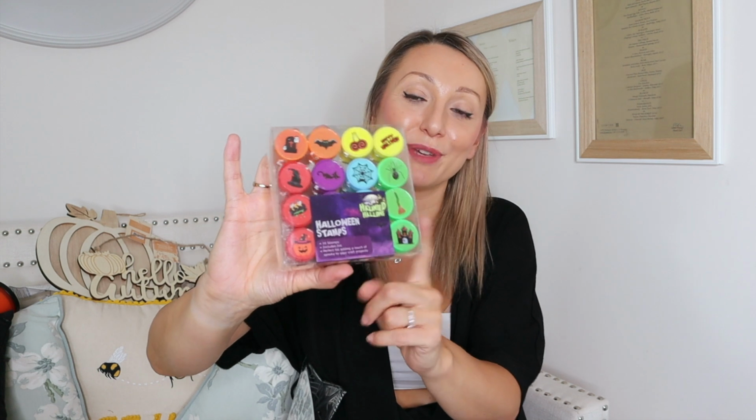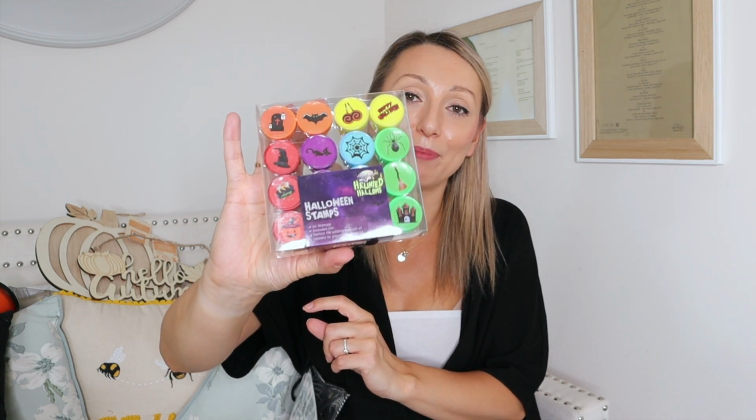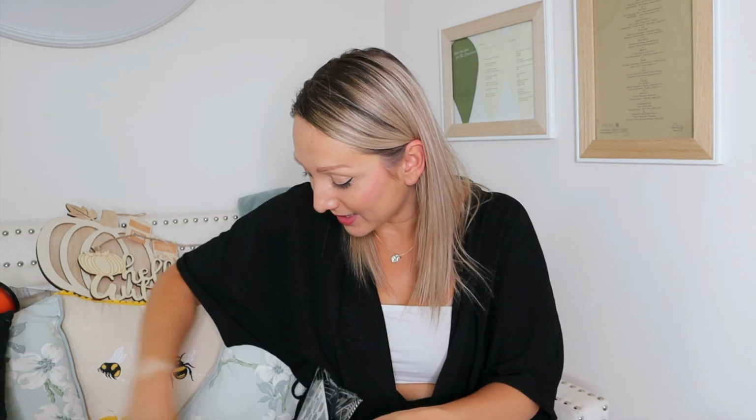Then I saw these Halloween stamps. Now, if you've got kids, then you'll know how much kids love stamps. I normally get her some stamps for Christmas, and then saw these for Halloween. These were £2.49, and I thought this would be amazing just for doing some crafts or making some Halloween cards and things.